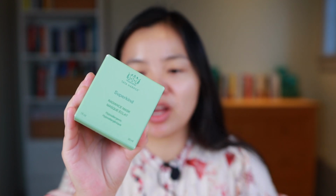I've tried their thicker cream since I have dry skin, so I figured that would be better for me, but I am intrigued by this other moisturizer, and I think once I've tried that, I will have tried pretty much all of their products. So overall, I really like their line and am excited to see how this moisturizer compares to the other one. In addition, I picked up this mask from Tata Harper.